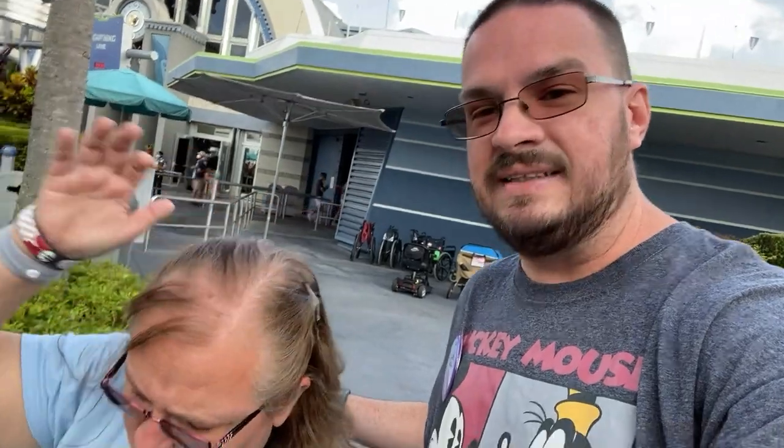All right, we just got off Space Mountain, and I guess that's basically how the Lightning Lane's going to work. Because when we got to our return time, they led us right down the Lightning Lane line. Say that five times fast. Lightning Lane line. Yeah, I can't do that. So yeah, so that wasn't too bad.